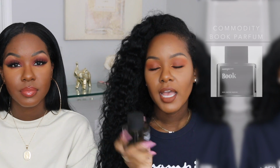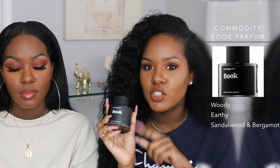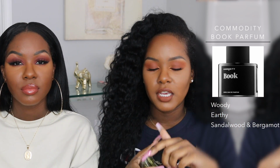Okay, so my next favorite is something else that smells really good, but completely different than that body butter. This is by the brand Commodity, and this is their Book scent. I've just started getting into this brand and their scents. They have so many different scents. And we found this when we were inside Sephora, and we were just smelling all of them because they literally had all of them out. And it's very tempting, especially for Kendra because she has a perfume problem. She needs AA.